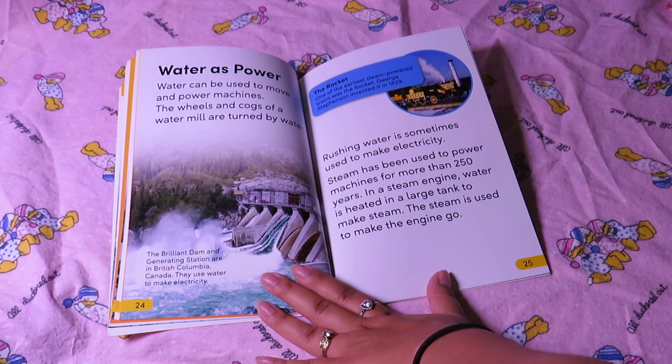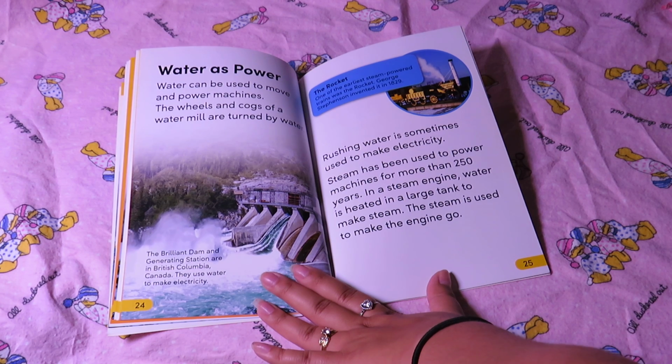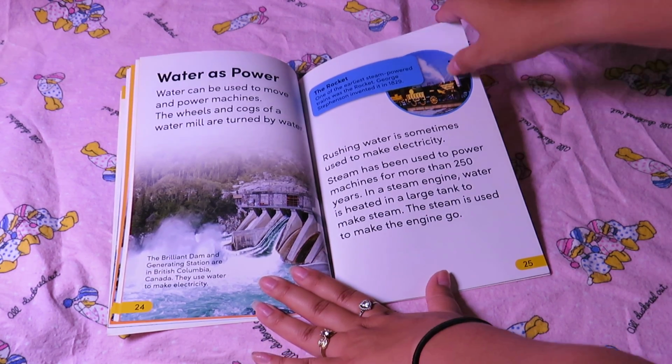The Rocket. One of the earliest steam-powered trains was the Rocket. George Stephenson invented it in 1829. Rushing water is sometimes used to make electricity. Steam has been used to power machines for more than 250 years. In a steam engine, water is heated in a large tank to make steam. The steam is used to make the engine go.